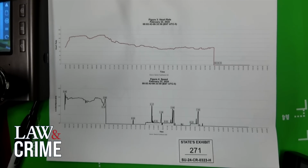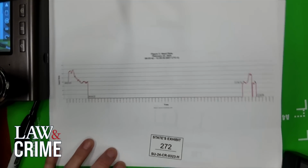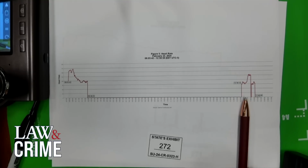When did her heart rate drop to 0? It went to 0 at 9:28 and 23 seconds. And did it remain 0? And I want to show you 272. Tell us what we're looking at in 272. So 272 is the heart rate from that same beginning time, 9:03 and 42 seconds, and it's tracking all the way to 12:59 and 59 seconds, February 22nd, 24.